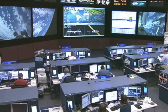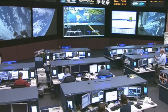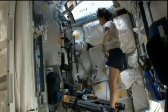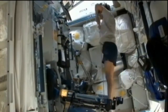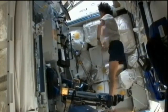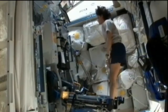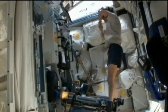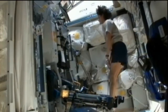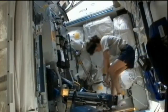Yesterday, Sunny Williams took time off to participate in the Malibu Triathlon, using various exercise equipment on the station to simulate the swimming. She is shown here using the Advanced Resistive Exercise Device. This is the system that simulates weightlifting here on Earth. And here this simulates the muscles that she would be using in the swimming portion of the triathlon.